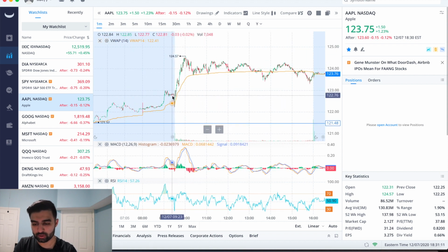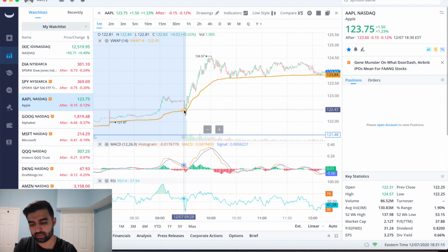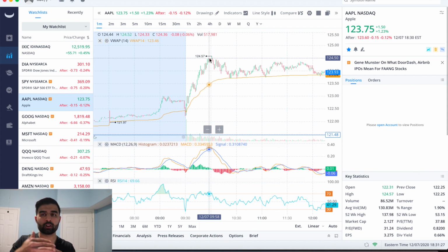So let's take a look at what happened, right? We opened kind of here in the high 122s, and we immediately dropped, right? Hit the VWAP. And then we roared. Look at that, going from the mid 122s to 124s. Not something that I was expecting, right? We had talked about Apple potentially moving up a little bit or down a little bit. I was talking about the levels that we had to break in the high 123s and then 125. We got really close to hitting 125 today, which is great.